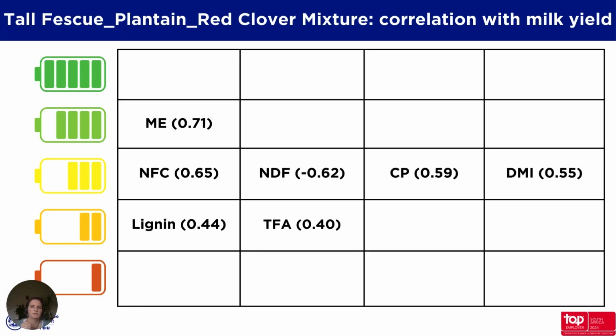Which brings us to the next set of correlation coefficients I want to discuss, and that's for the correlation between the milk yield of the tall fescue, plantain, red clover mixture and the forage quality parameters. What is noticeable here is that we now only have one parameter, which is metabolizable energy content, which was highly correlated with milk yield in the system. So that's the main one we're going to discuss.